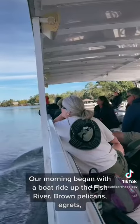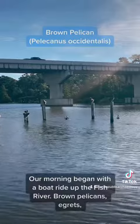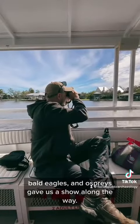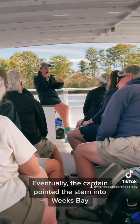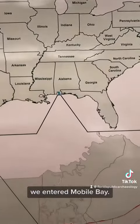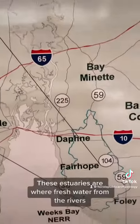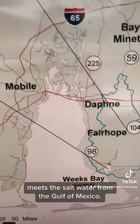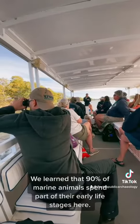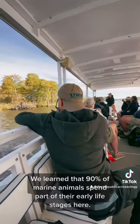Our morning began with a boat ride up the Fish River. Brown pelicans, egrets, bald eagles, and ospreys gave us a show along the way. Eventually, the captain pointed the stern into Weeks Bay, and after passing some fishermen, we entered Mobile Bay. These estuaries are where fresh water from the rivers meets the salt water from the Gulf of Mexico. We learned that 90% of marine animals spend part of their early life stages here.